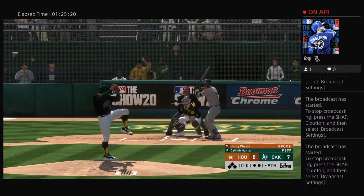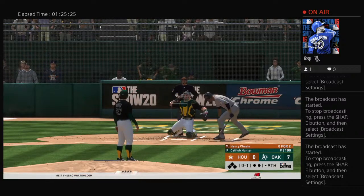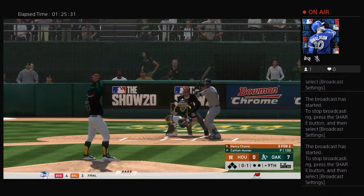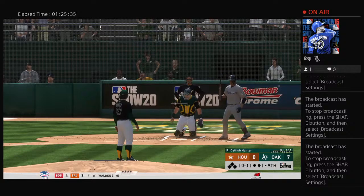Pitch number 100 on its way. Hey, in this day and age where everybody's watching the pitch count, that was pitch number 100 in the 9th inning, but he still looks awfully impressive on the mound. Behind 0-2 now.